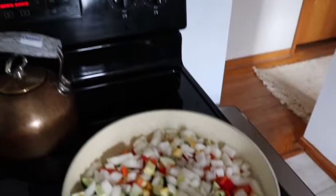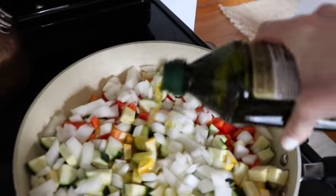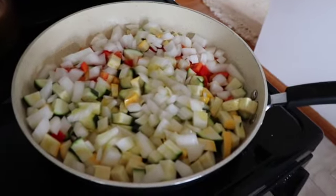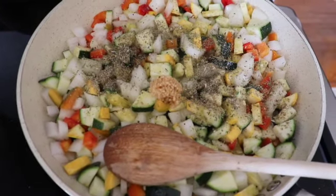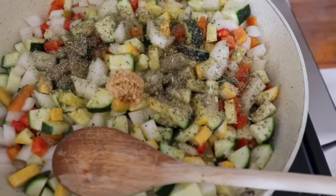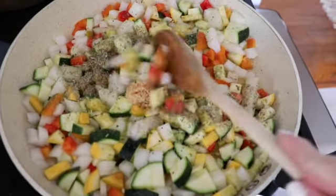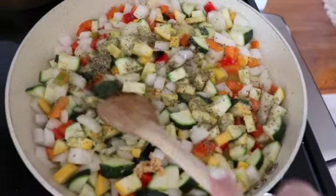I turned the stove on medium, and I'm just going to take my grapeseed oil and do a generous amount, probably a couple of tablespoons worth, since we do have a ton of veggies. So I just added in a teaspoon of salt, a bunch of pepper, a teaspoon of minced garlic, a teaspoon of Italian seasoning, a half a teaspoon of onion salt, and a half a teaspoon of garlic powder. So now I'm just gonna stir this and let it saute until these veggies start to become nice and tender.